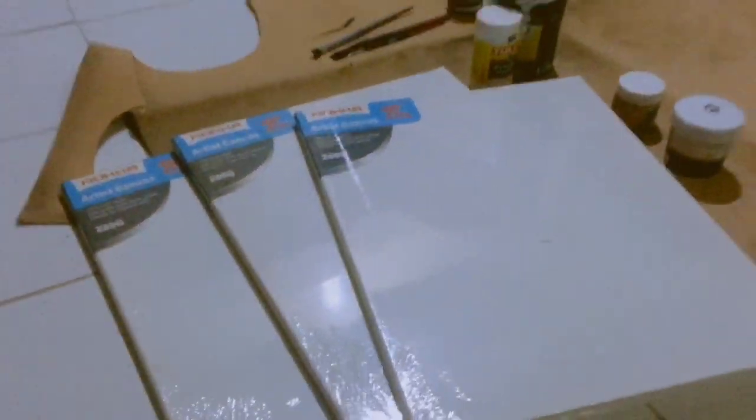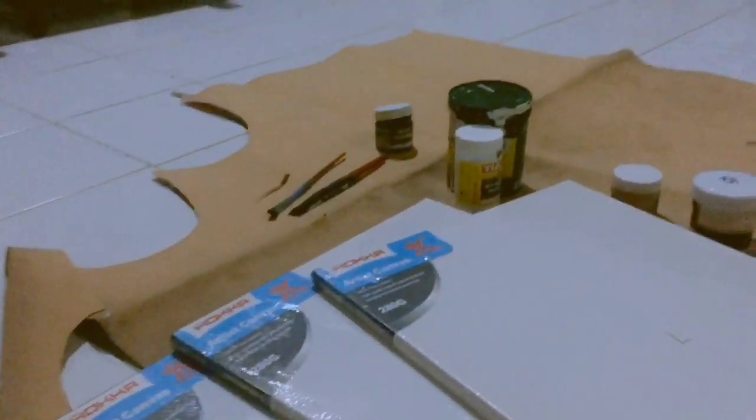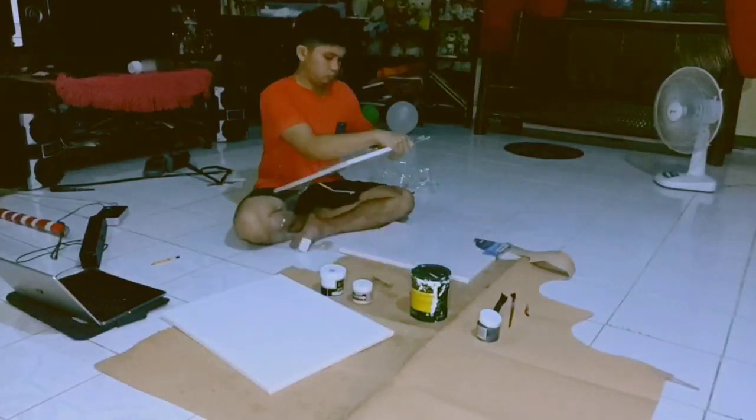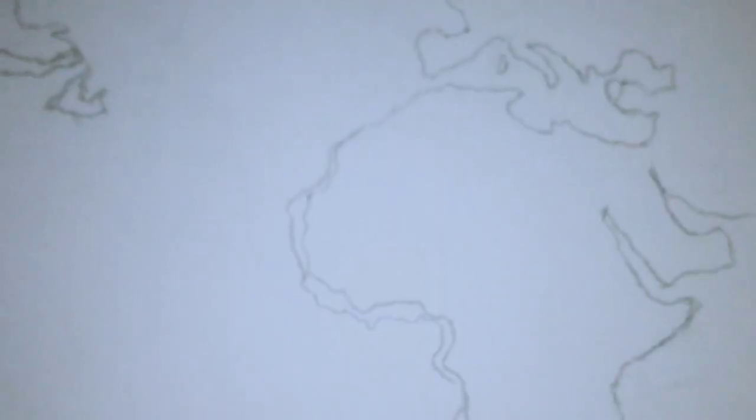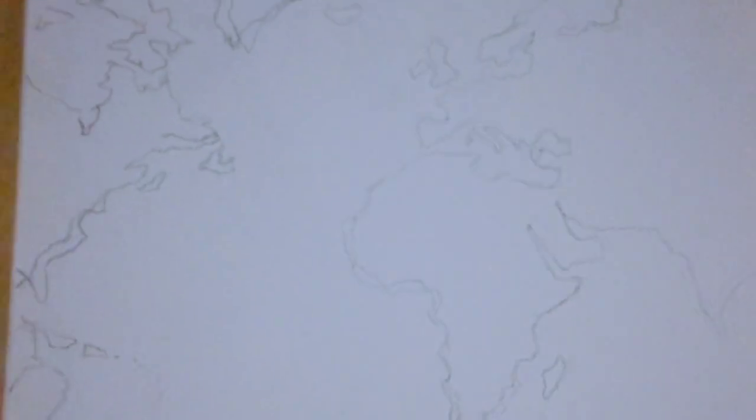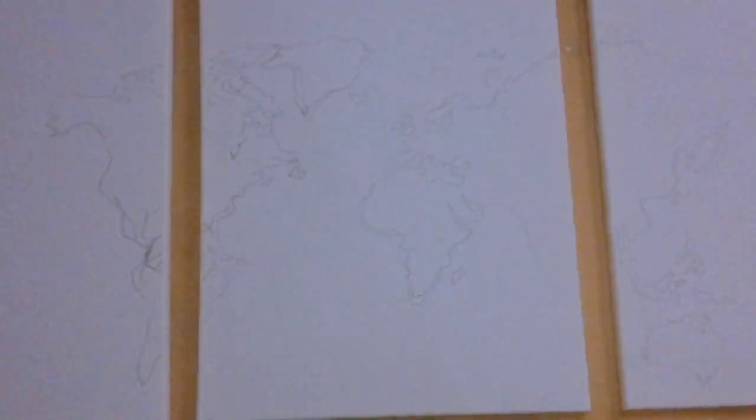So, for our third project, we're gonna do a canvas painting of a world map. Yun yung in-instruct sa akin ng may-ari. I will try my very best to make this, kahit first time ko mag-canvas painting.